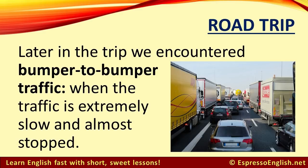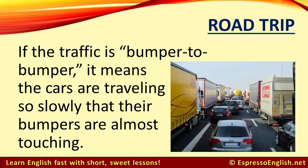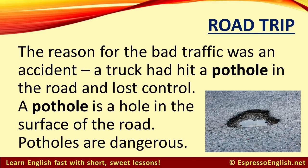This expression describes when the traffic is extremely slow and almost stopped. The bumper of the car is the metal and plastic bar on the front and back of the car, which helps absorb the impact in case of an accident. If the traffic is bumper to bumper, it means the cars are traveling so slowly that their bumpers are almost touching. The reason for the bad traffic was an accident.